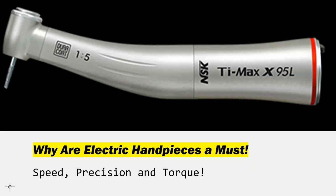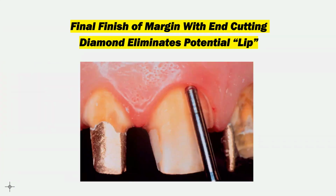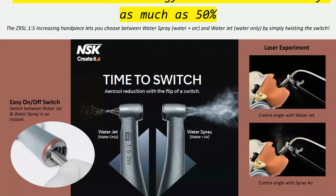For those of you that don't have electrics, I will only tell you that electric changed the way I practice about 12 or 13 years ago, and NSKs further changed my practice. Being able to cut things quickly, yet dial things down when I need to, is a huge benefit to the practice. If we start looking at finishing a margin with an end cutting diamond or eliminating that lip, it's hard to do with an air-driven handpiece. You need the precision, the feel of dialing down that electric. Remember, air-driven goes 40,000 RPMs. I cut that one down to 18,000, less than half, in order for me to feel the margin.